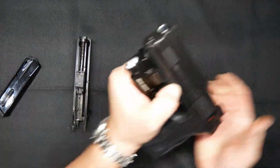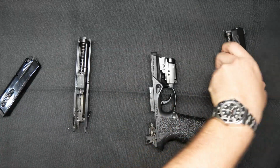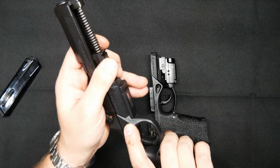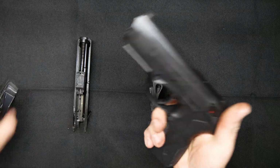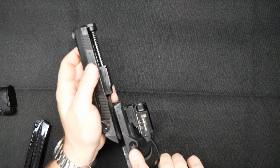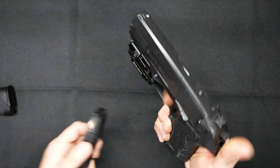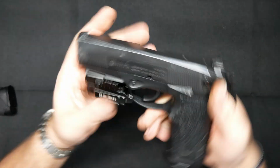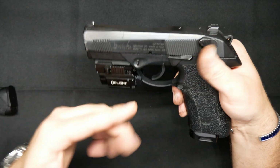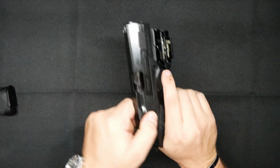Okay, so they are interchangeable. Doesn't matter what it is. Yeah, it's serialized, so you gotta put the right slide on the right barrel, the right slide on the right frame, but they are interchangeable. I think you can just swap out the barrel, have the same exact 9mm slide, take out that barrel from the 40, slap it on here, you have yourself a 40. Okay, that's all there is to it.